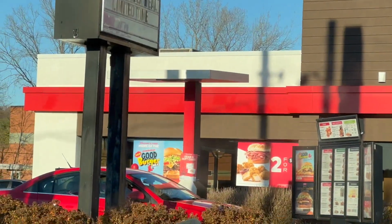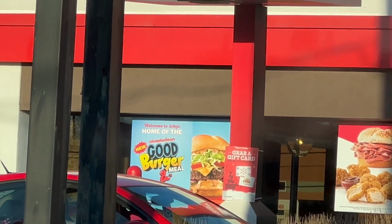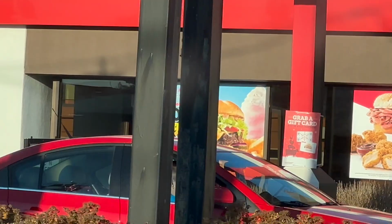Guys, check this out. We're heading to Kroger, and look what Arbys has. They have the Good Burger meal, like the Nickelodeon Good Burger. That is too cool.